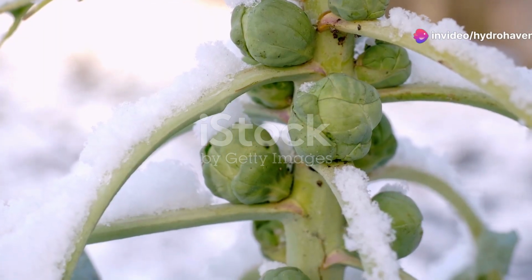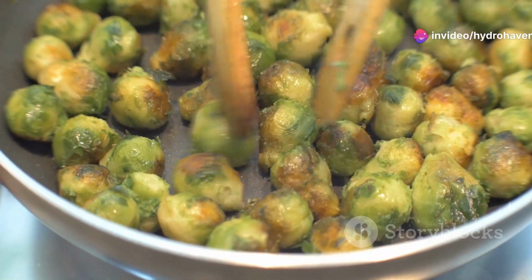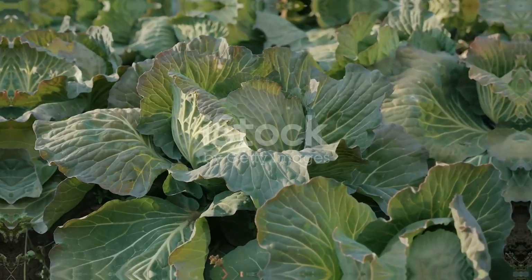Brussels sprouts are another excellent choice for your fall garden. These mini cabbages actually improve in flavor after a light frost, developing a sweeter taste. Plant them in a sunny spot with rich, well-draining soil. Brussels sprouts have a long growing season, so patience is key. Water them deeply once a week, and keep an eye out for common pests like aphids and cabbage worms.